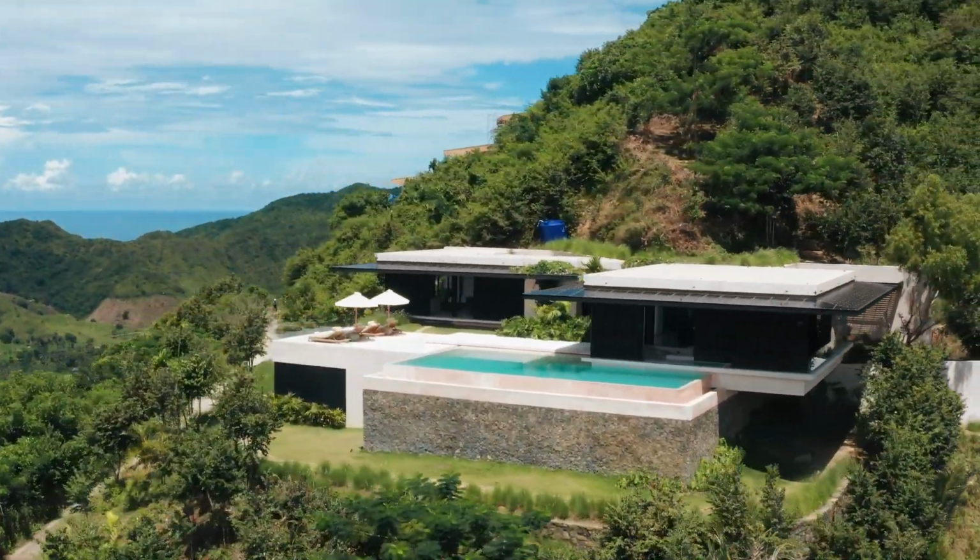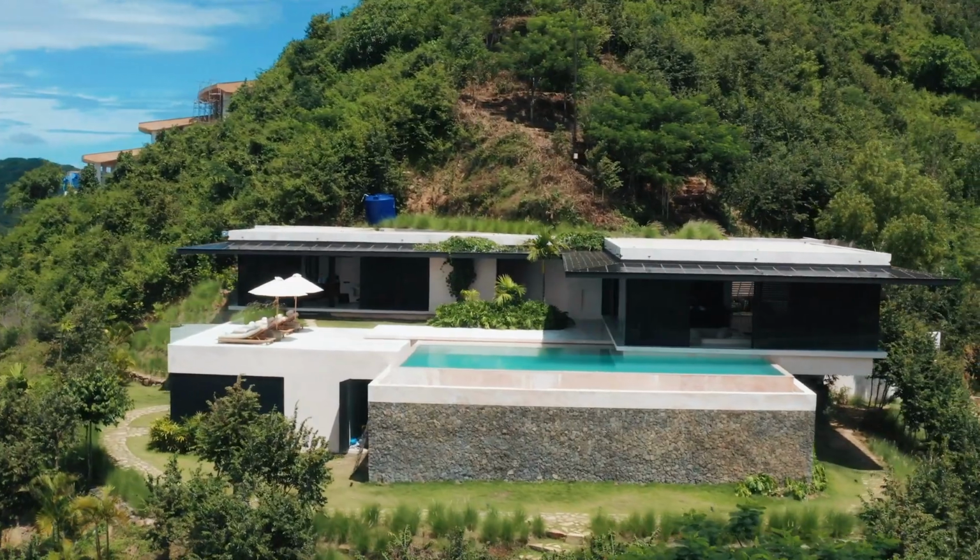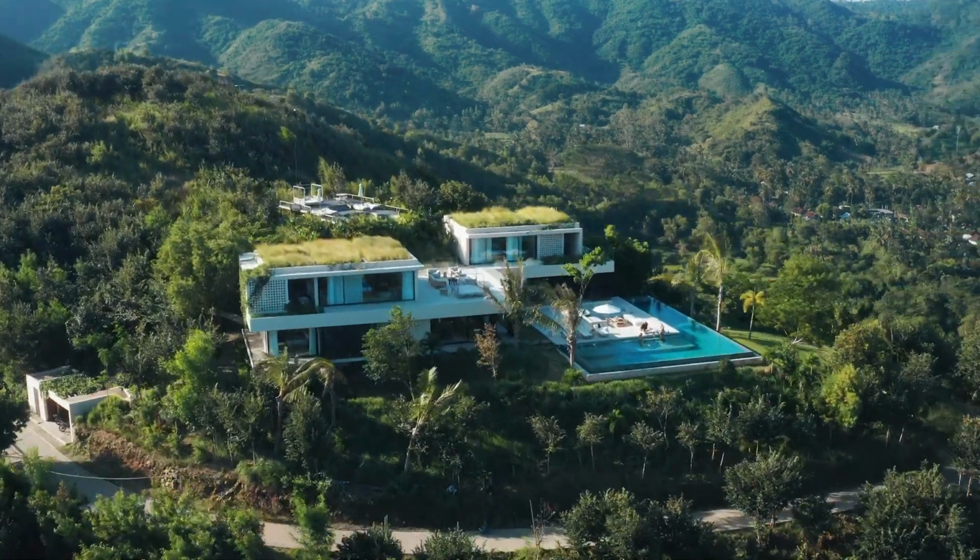Welcome to a new update from Tampah Hills. We are in Villa V. It's finished and we're enjoying it. We have 7 finished villas now, so come here, rent a villa and experience the Tampah life.